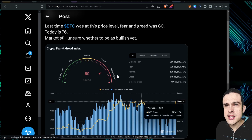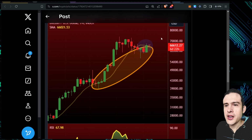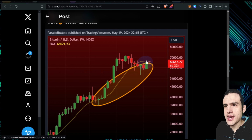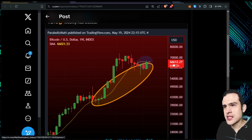So the market's still unsure whether to be bullish yet, but most signs are indicating that bullishness is definitely warranted. I saw this chart and I wanted to clarify the pattern. BTC weekly has closed and it was definitely a bullish week. Now, this was actually at 66.6K.